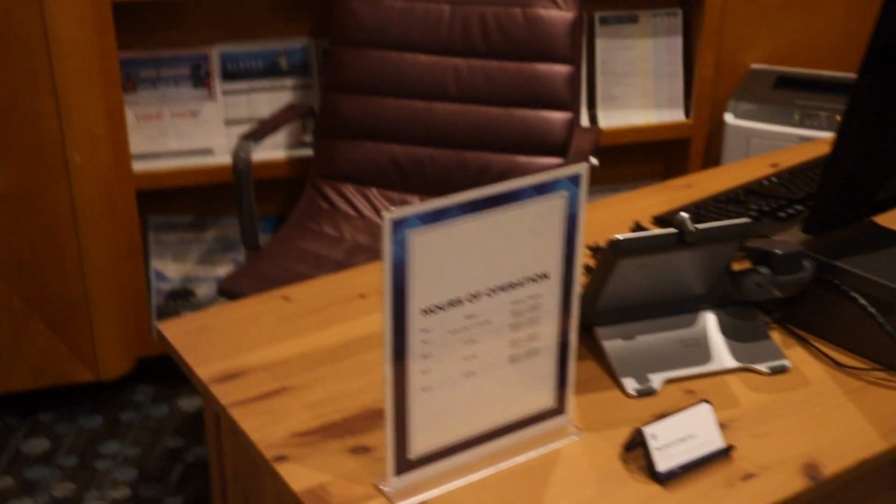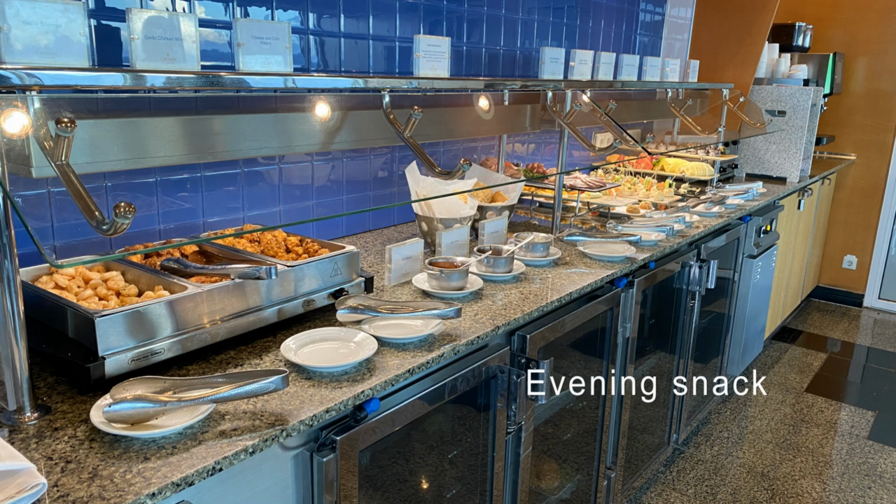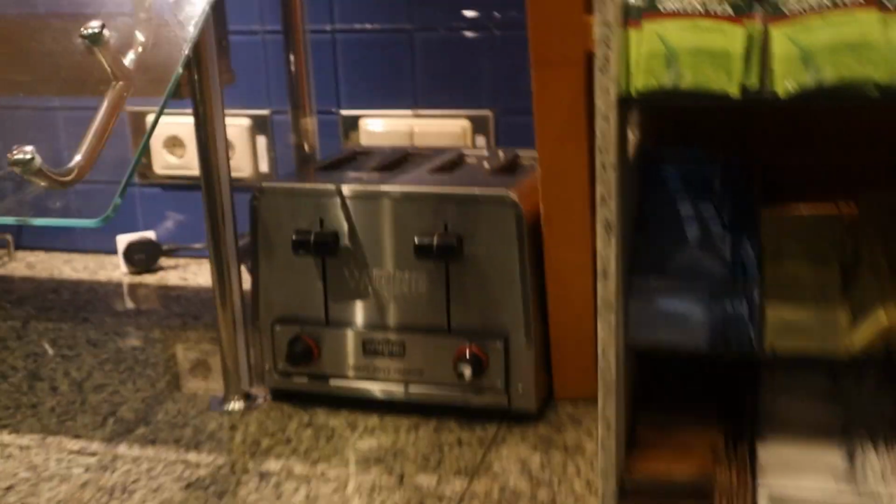There's the services desk for any assistance that you might need. Plenty of seating in here. Okay, and they usually have some goodies for you in the morning and in the evening. But today, I just want a cup of coffee.